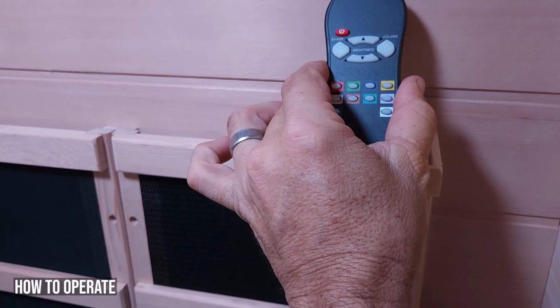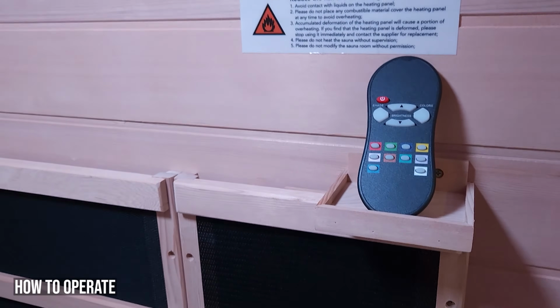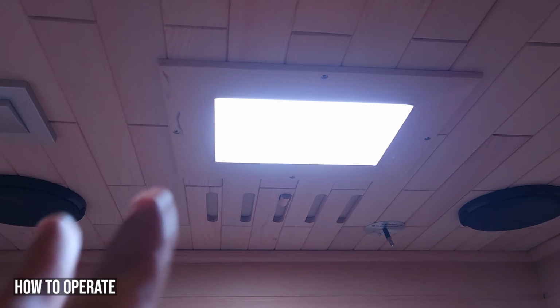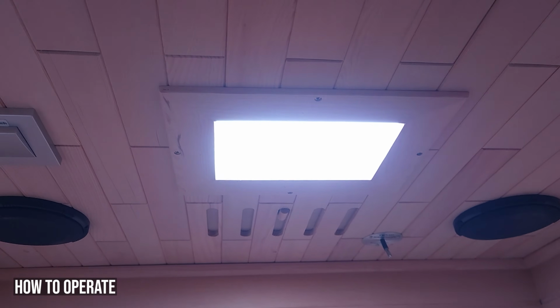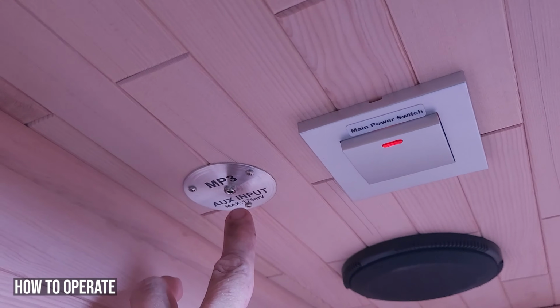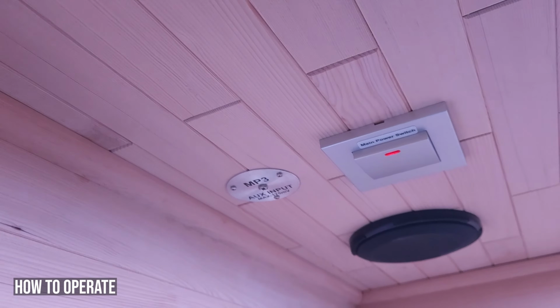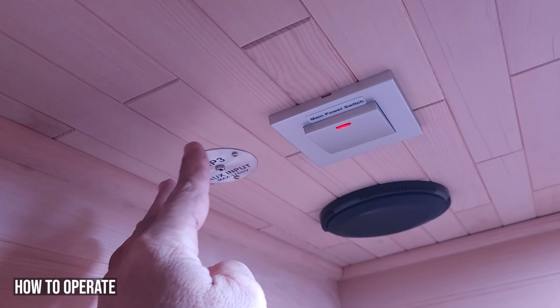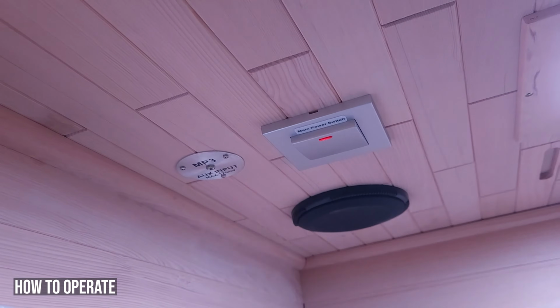We have a little remote control here for the lights, and I'll just show you that in just a moment. Inside we have a light there that changes various different colors. It's got lighting therapy. We have an AUX jack right there. If you don't have Bluetooth, then you can actually have a cable. It comes with a cable, but yeah, I'd rather use Bluetooth any day.